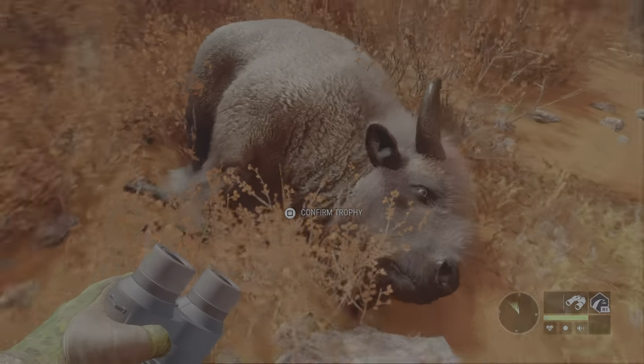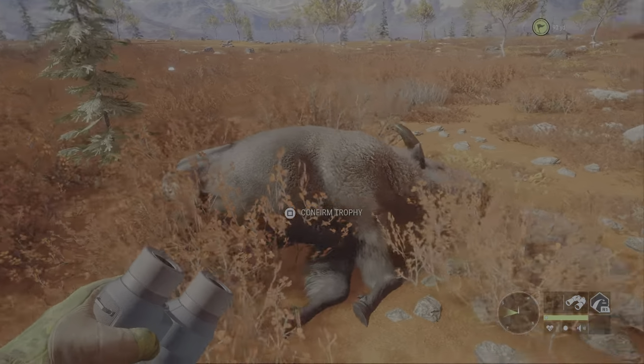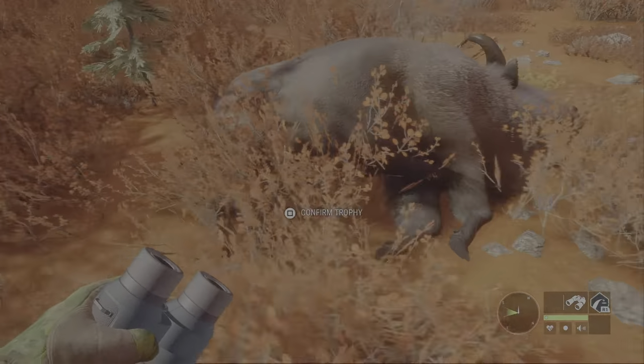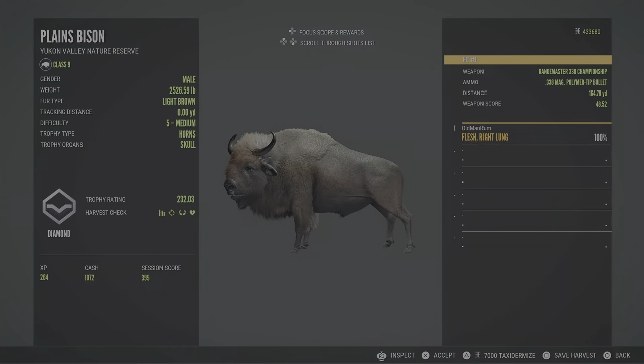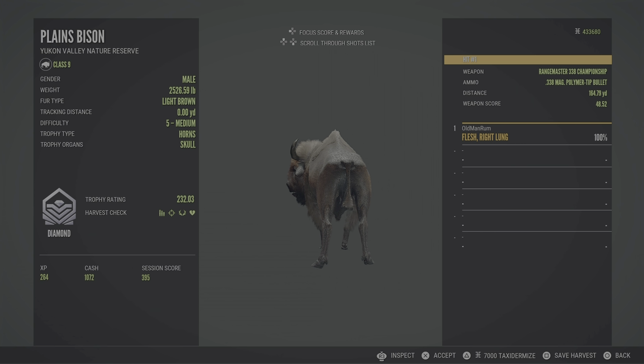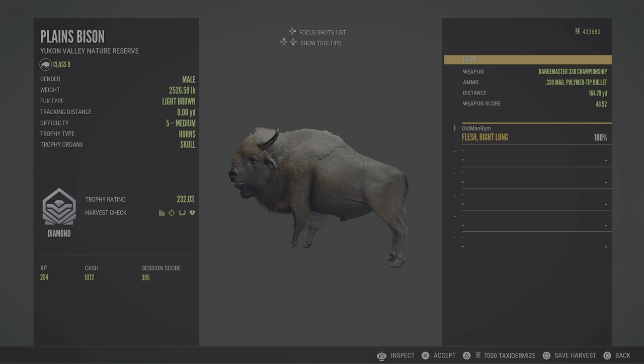And the quick kill will make a difference too, I believe, on that score, but I'm not 100% sure on how that works. But here he is, so let's pick him up and see. Diamond, 232.03. He's a 25-26 on the weight, and they max out at 26.45, so he's a little over 100 pounds under, so he's no monster at 221 on the score there.